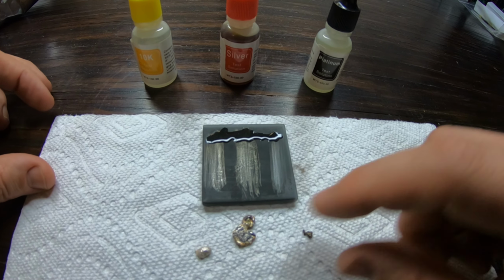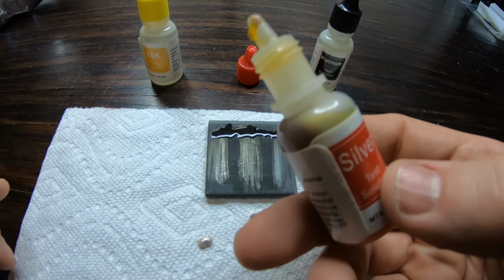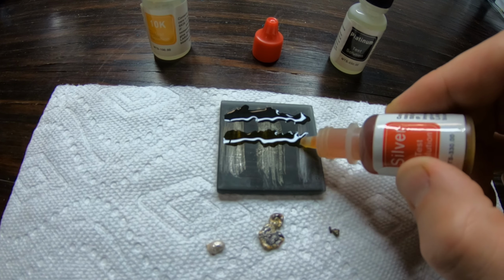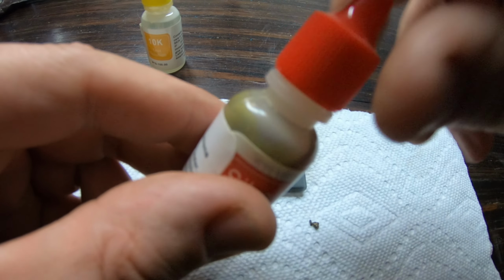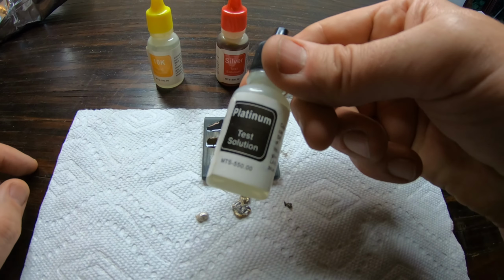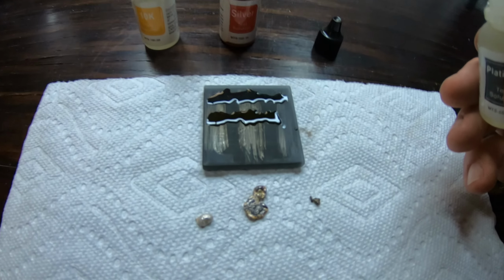All right, let's test them for silver. Let's see if we got a silver nugget here. The way that silver shows up, if the line turns red, that means it's silver. And they just completely disappeared. And our last test, this is platinum. So for platinum, if it disappears, it's not platinum. If it stays, it is platinum.